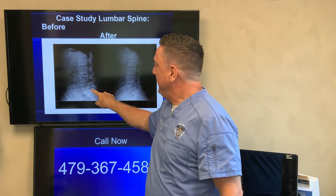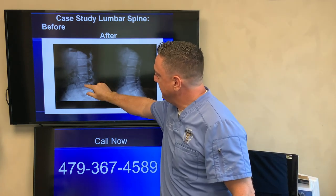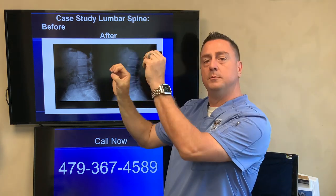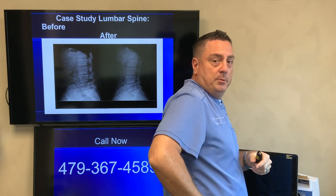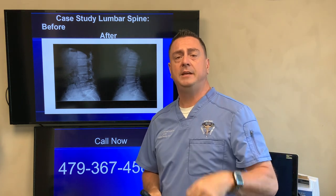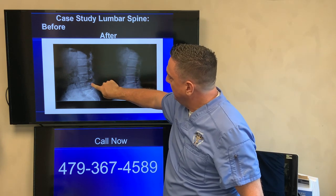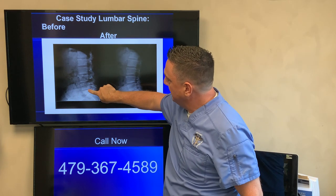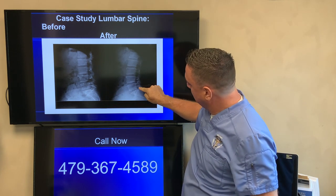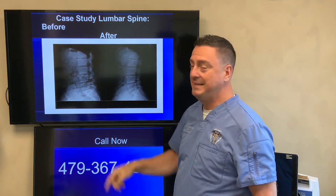You can see an example here. This is what a bulging or a herniated disc looks like. This space right here is very narrow compared to all the rest, and these dark holes are the holes where the nerve comes off the spine, runs down your butt cheek and down your leg. So for those of you that experience sciatica pain or neuropathy or spinal stenosis, look at the size of these holes and then look at that one right there and look how narrow that space is. Now look how wide and how big that hole is 90 days post-treatment, only 90 days.